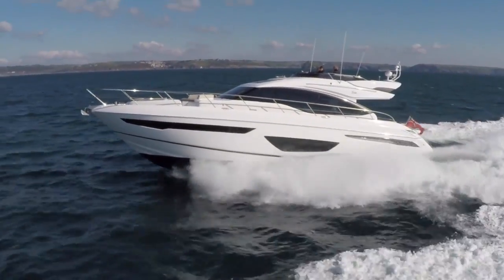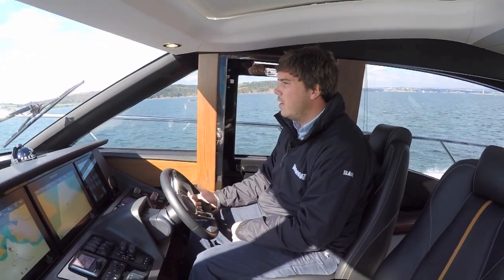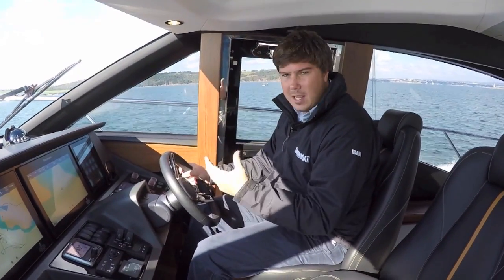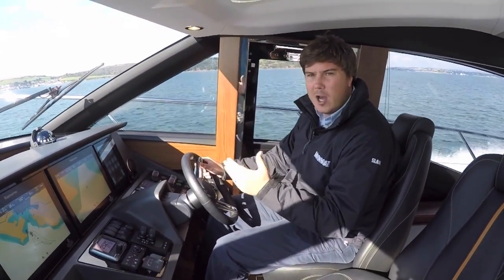And the boat is so quiet doing these speeds. As I said, just shy of 30 knots now, and you really wouldn't know. Huge amounts of engine insulation in the engine room, and that really pays dividends when you're going along at high speed like we are now.